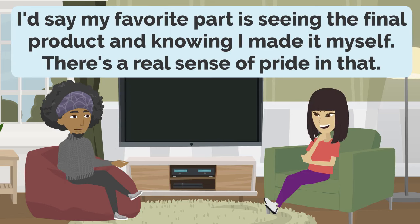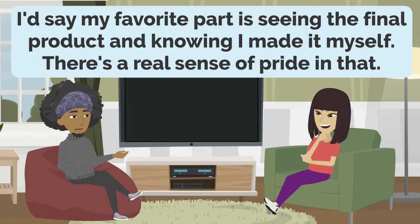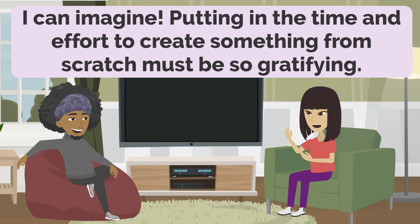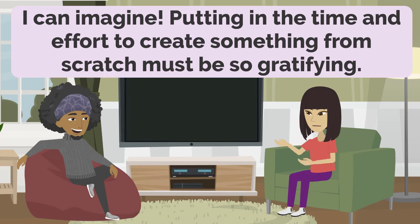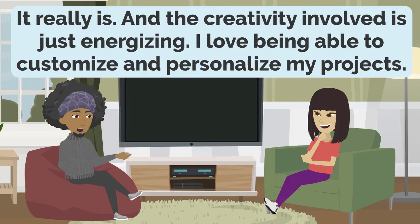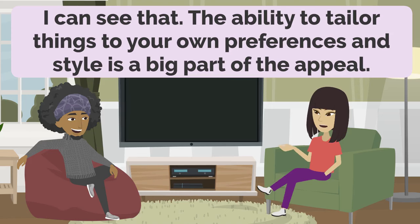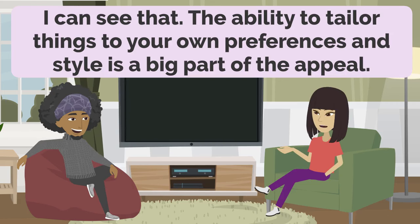I'd say my favorite part is seeing the final product and knowing I made it myself. There's a real sense of pride in that. I can imagine. Putting in the time and effort to create something from scratch must be so gratifying. It really is. And the creativity involved is just energizing. I love being able to customize and personalize my projects. I can see that. The ability to tailor things to your own preferences and style is a big part of the appeal.